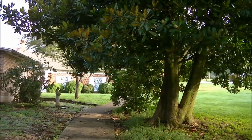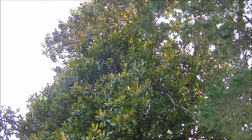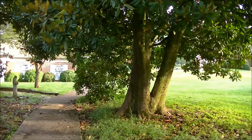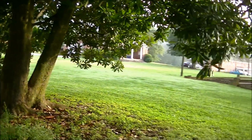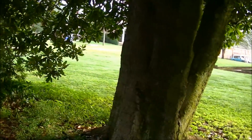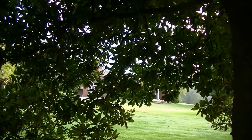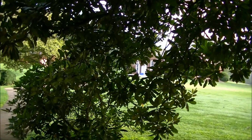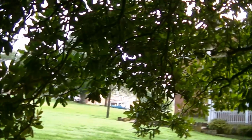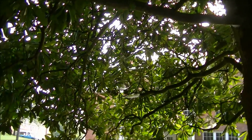Gosh, I just love the way these magnolia trees sit in between the old buildings here. They always look so majestic. And especially when you can find the older ones, you can find a lot of good stuff underneath them. I've found a lot of treasures under old magnolia trees in the past, especially in people's yards, because they provided a lot of shade in the hot southern summers.